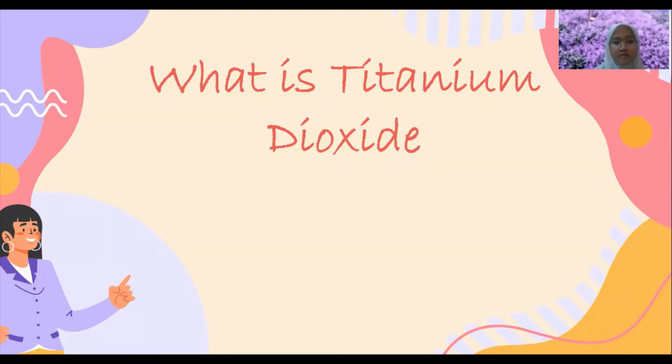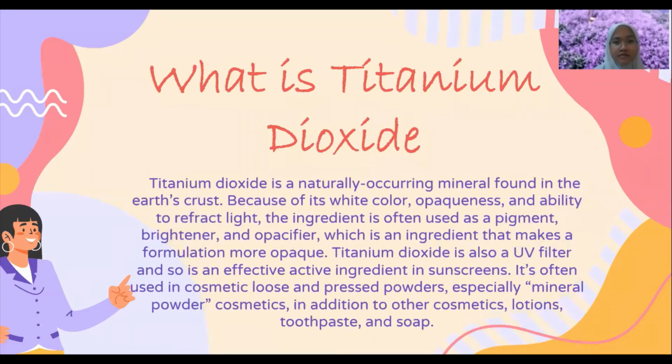So what is titanium dioxide? Titanium dioxide is a naturally occurring mineral found in the earth's crust. Because of its white color, opaqueness and ability to refract light, the ingredient is often used as a pigment brightener and opacifier, which is an ingredient that makes a formulation more opaque. Titanium dioxide is also a UV filter and so is an effective active ingredient in sunscreens.